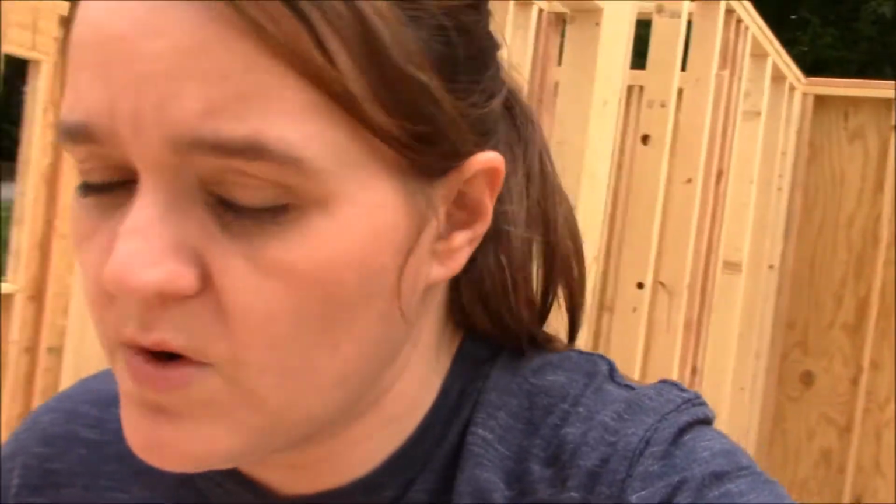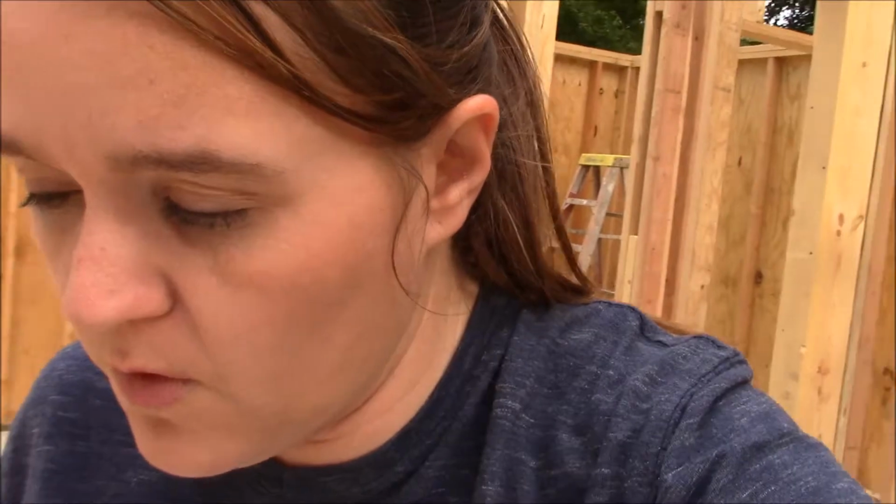Let me do the math real quick. Yeah, 1,320 square feet. It's 30 by 44, so not a real big house, not what you would consider a tiny house. It's over 1,000 square feet by any means, but a small house. So yeah, that's kind of the general layout of where we're at with all of this.